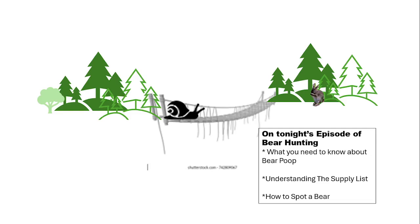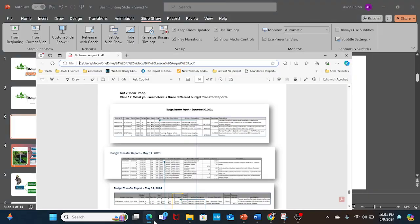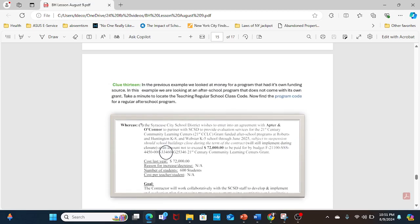So, on tonight's episode, we're gonna talk about some bear poop. We're going to take a look at the supply list we need to build our bridge, and we are going to take another look, of course, at how to spot a bear. So, we are going to jump in with this. Okay, so we are going to get started tonight.